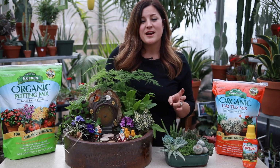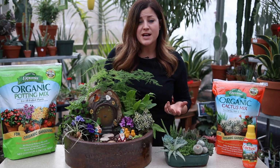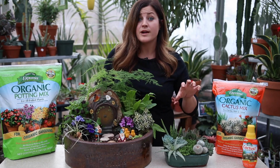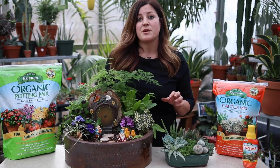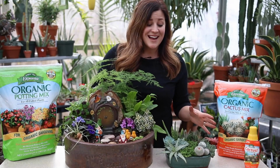And I would fertilize mine about every 2 to 4 weeks. It depends on the time of year, so it depends on how often I'm watering. In the wintertime, I'd probably go every 4 weeks because they're not growing as actively. But in the summertime, I'd probably go every 2 weeks because I'm watering more. They need a little bit more nutrients. So that's the cactus and succulent garden.